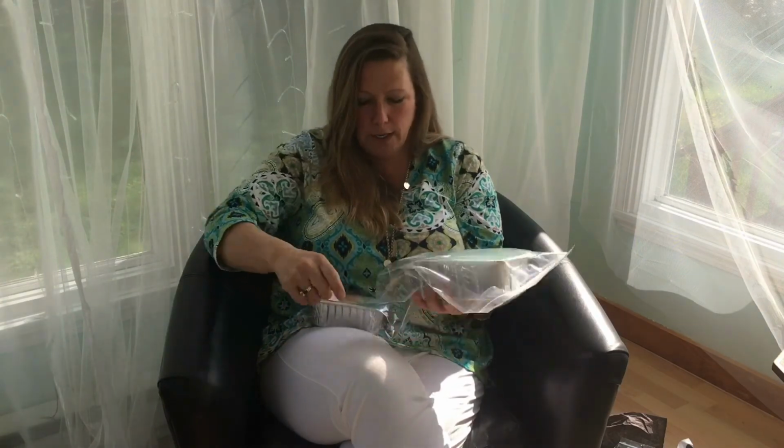So yeah, I just wanted to give you an idea. We all know what the scent shot sizes are, but these are what the sizes of our loaves are. They're pretty big.